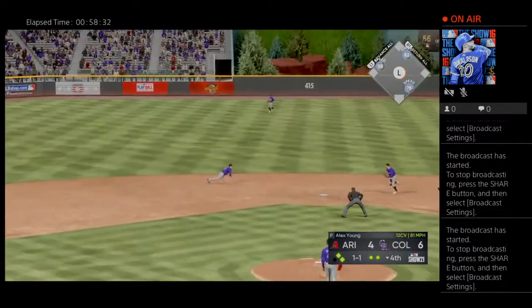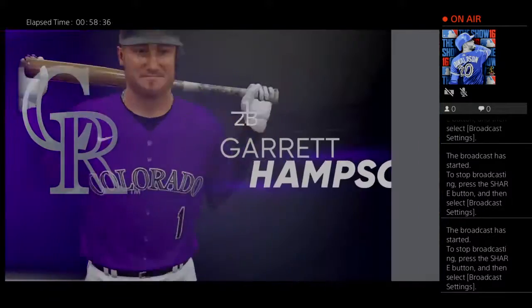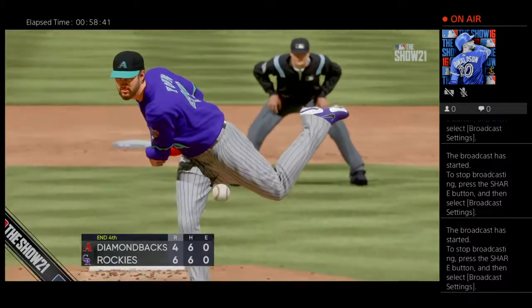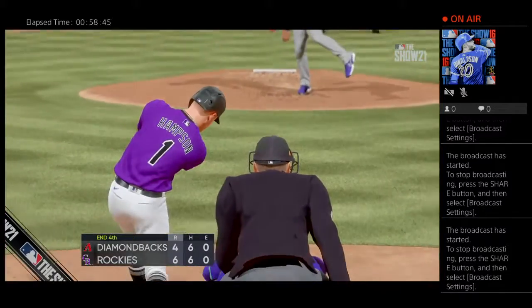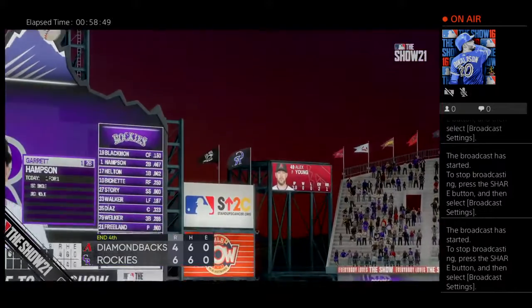Sharply on the ground. Throw to second in time. What a play as the side is retired. But the Rockies strike for 3, all coming on this 3-run home run. We played 4. It's a 2-run lead now. It's 6-4.